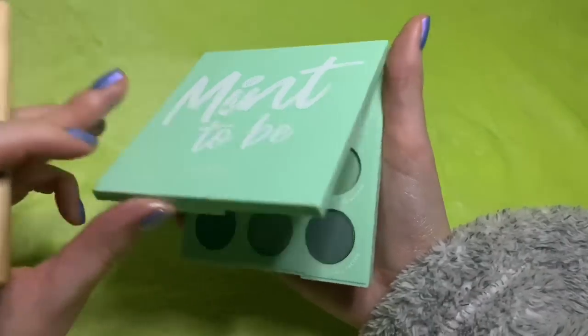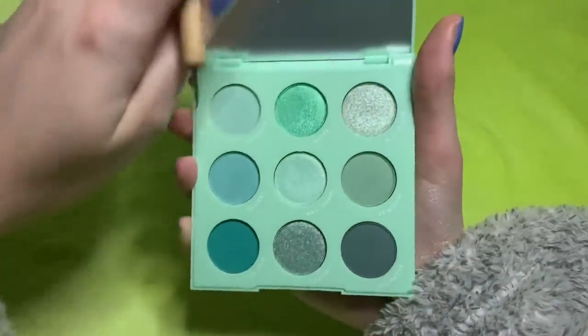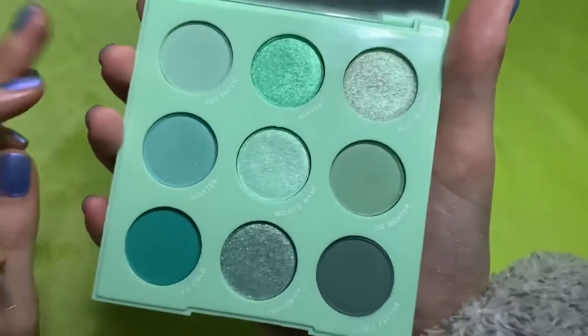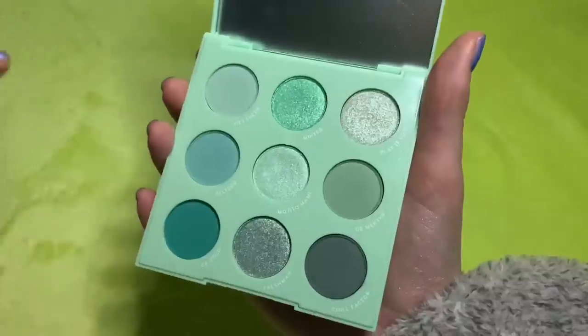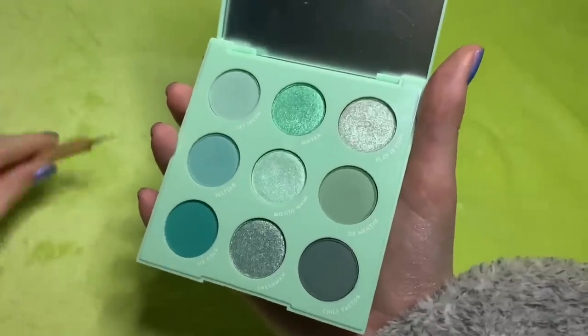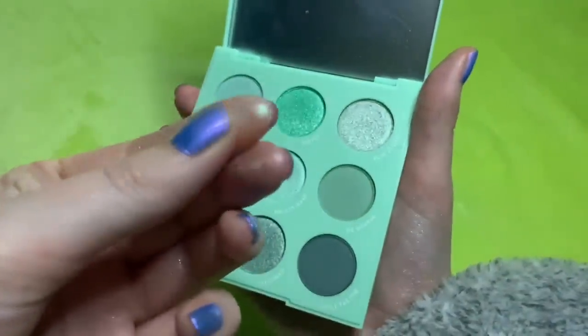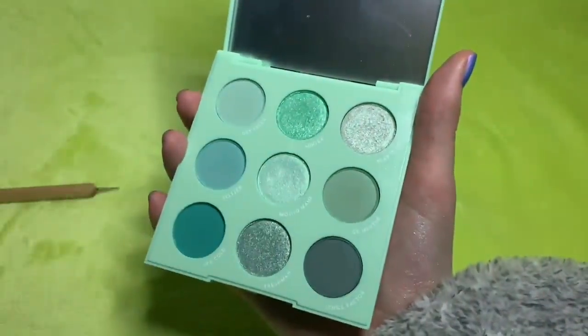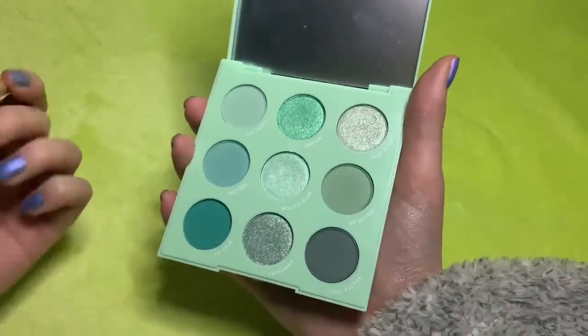This was one of the first ones that probably caught my eye and made me do an order from Colourpop, because I'd never seen colours like this all in one palette. And I really do love some of these shades. They're so pretty. I know I keep swatching them like that. That's not the best. But yeah, so these are all mint.